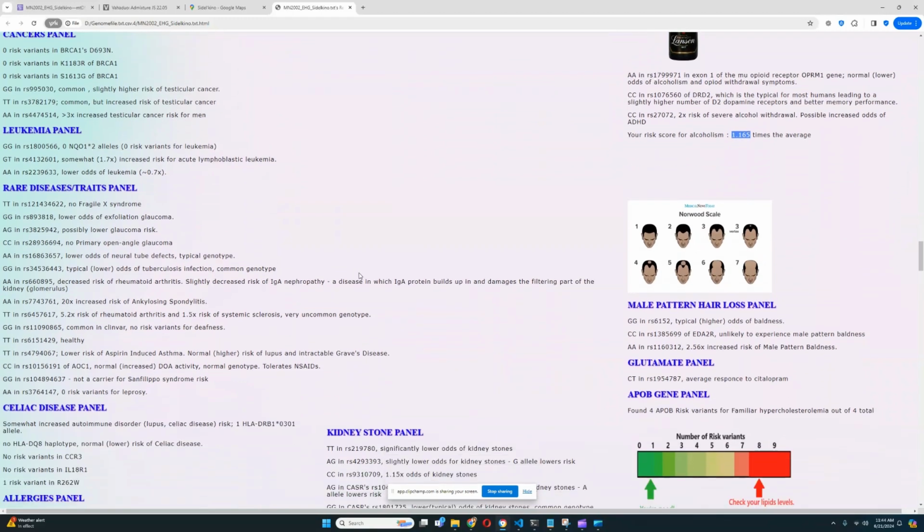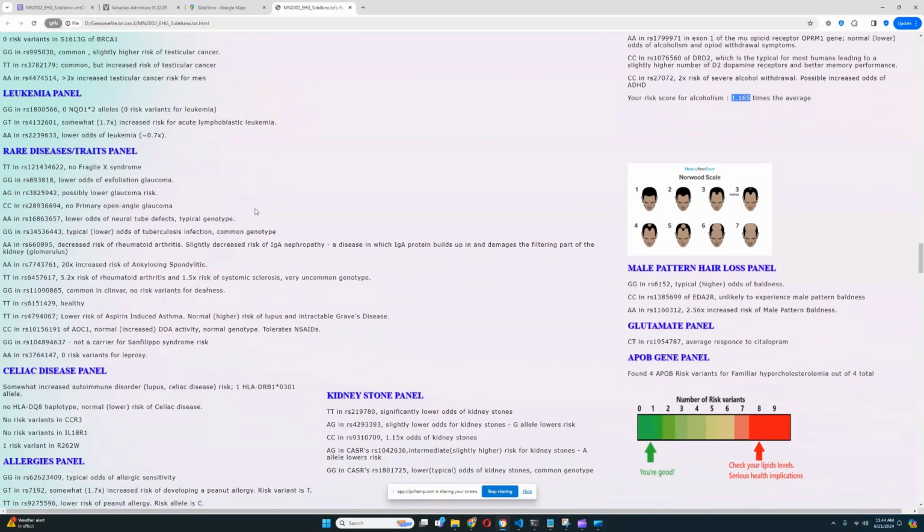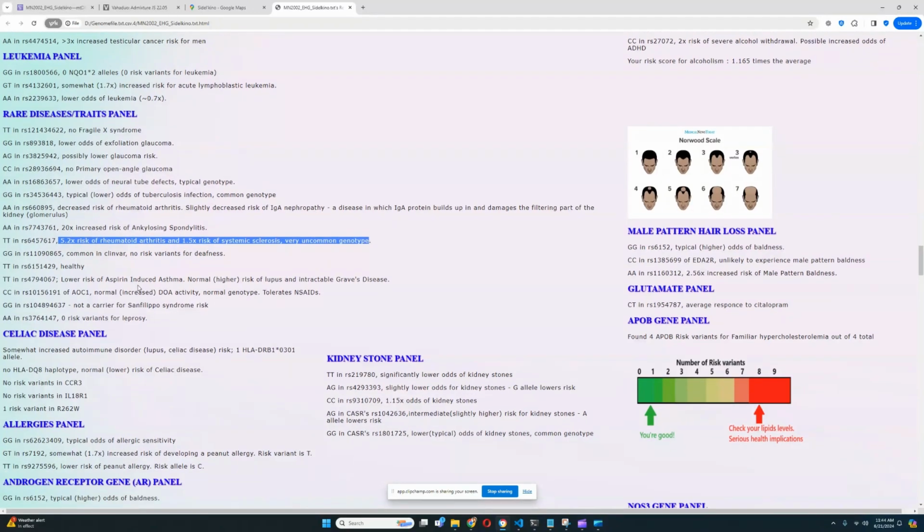Okay. Let's look at the rare diseases and traits panel. Looks like they have 20 times increased risk of ankylosing spondylitis, but I'm noticing a lot of people have that. They have 5 times increased risk of rheumatoid arthritis. I noticed this as well. I noticed a lot of people have that as well. And I don't see anything else.